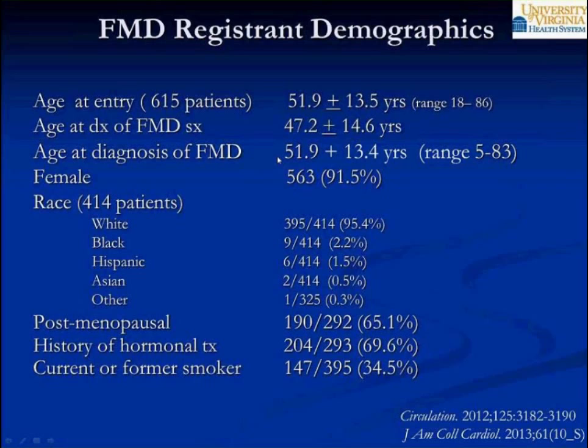As expected, this registry did show that up to 91% of the patients in this registry were women. With regards to race, what was seen is that 95% of patients were white, with other races noted to be in less than 5% of the patients enrolled in the registry. 65% of these patients were postmenopausal, and up to 70% of these patients had received hormone therapy at any time of their life, and this could be oral contraceptive pills or hormone replacement therapy. And up to 34% of these patients have smoked in the past or are current smokers.